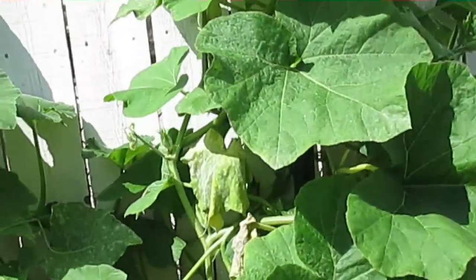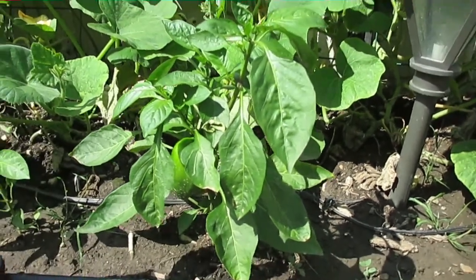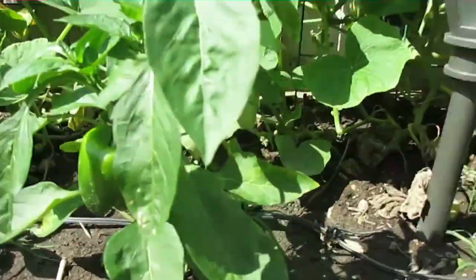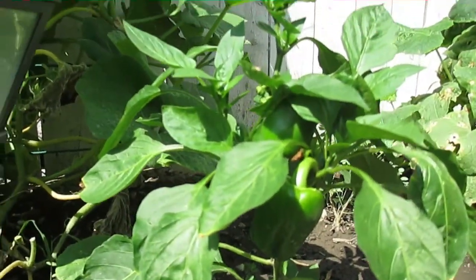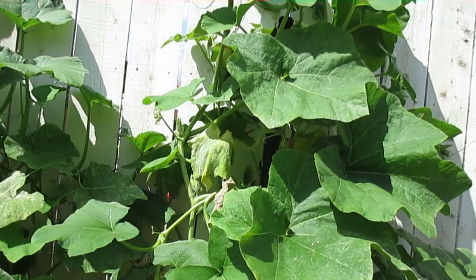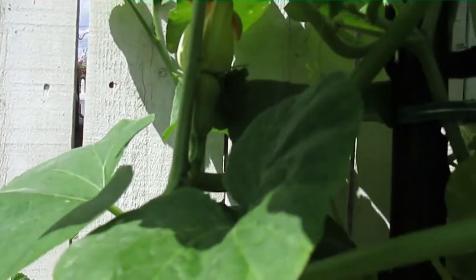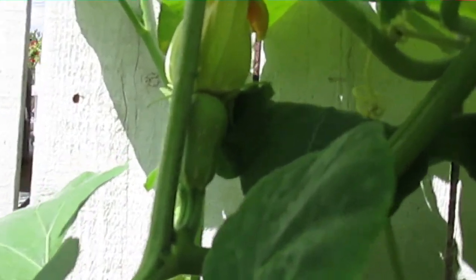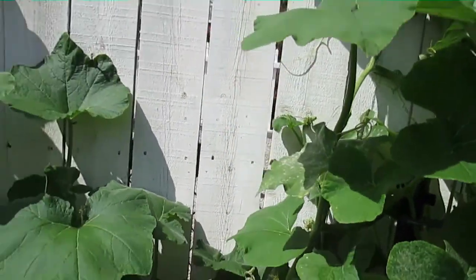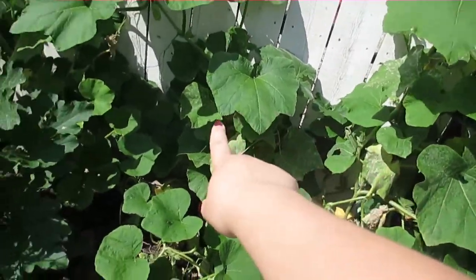We have some growing very nicely, and then over here. Now in the back, these are butternut squash that are growing, and they're climbing up. And let's see if you can see one of the butternuts. There it is, that's the baby. And so they're gonna get nice and big and delicious. So that's these 2 plants right here and right here.